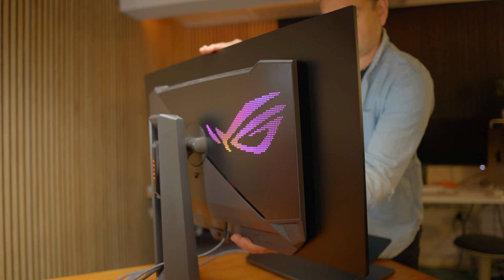In terms of industrial design, I wasn't sure if I would like the chin on the bottom of this display, but it's actually not that bad. And as you can see on the back, it's got this really cool pixelated design with the RGB flowing through. And I really like this sophisticated matte black slash dark gray thing going on here. It looks pretty gamerish, but it's kind of subtle at the same time.